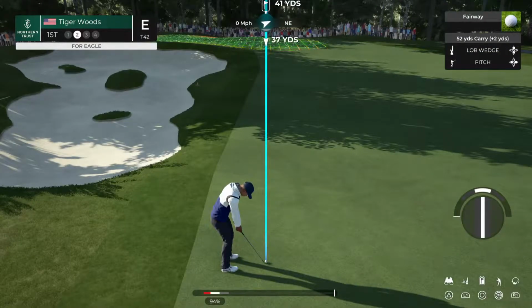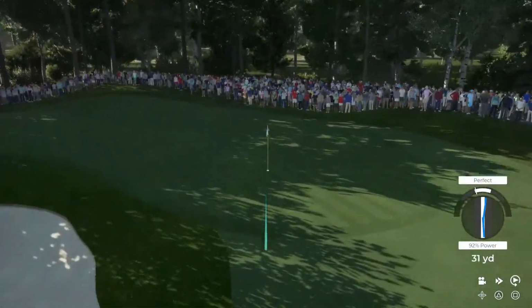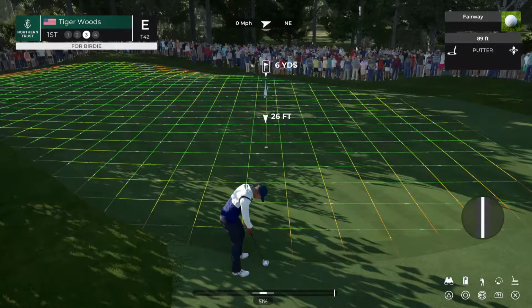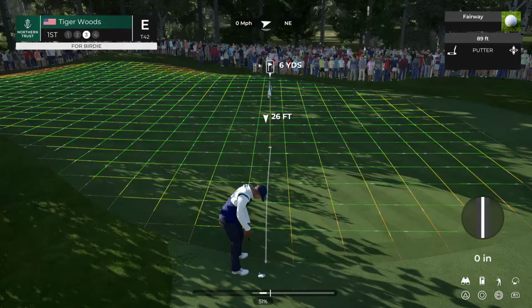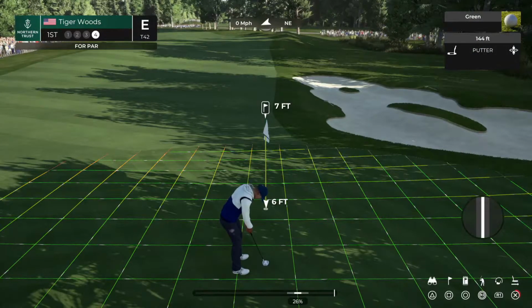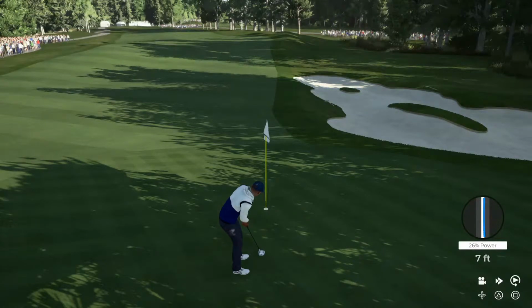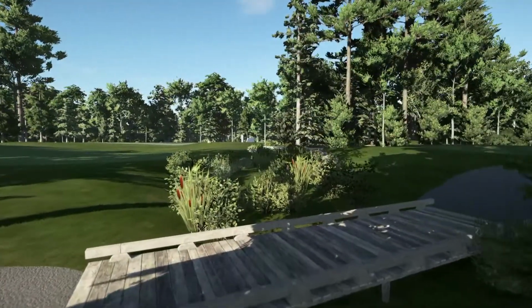Time for the second shot into the first. Getting ready to play their third. That's frustrating. 7 feet to the cup. Good putt, that. Starting the round at even par.